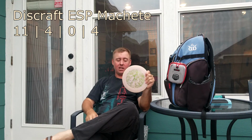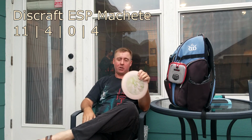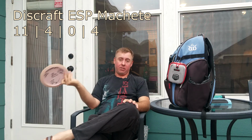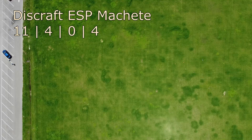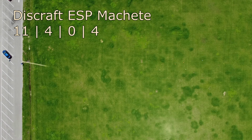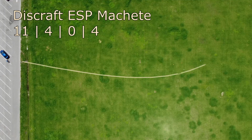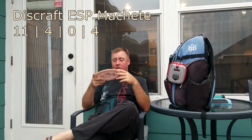The ESP Machete has filled my Firebird slot. It is crazy overstable. I can throw it as hard as I want forehand, and it's going to the right. It glides a little more than the Deflector, for example, but it's definitely going. Backhand is going left, forehand is going right, and it's reliable. So that's the key. That's the reason it replaced the Firebird. The Firebirds I kept getting were turning over a little bit, and I was like, I can't have a disc in that slot that turns over in the wind.